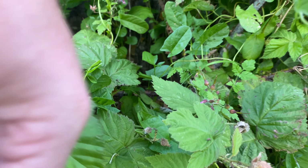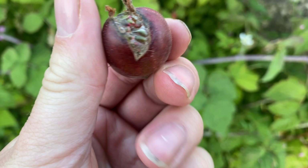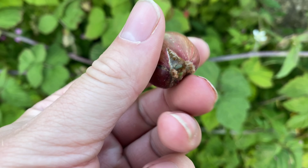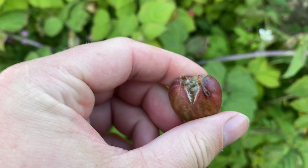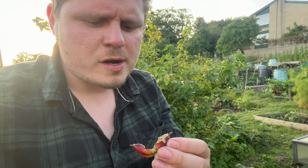That one's got a bit of a split. So you can see it's starting to go red. I don't know if that's because it's had too much water or if there's just been a bit of damage. But they're still normally okay to eat if there's nothing inside it. So that's what they look like inside. And these varieties are really sweet. They're really good, actually. I don't know how else to describe it.